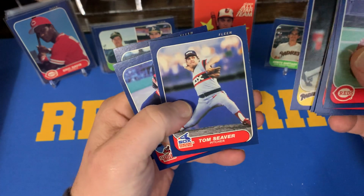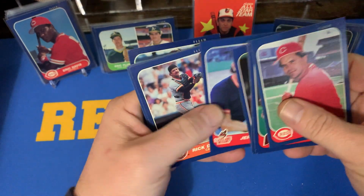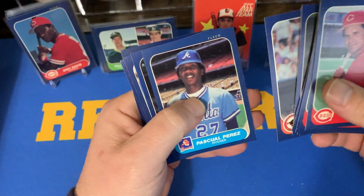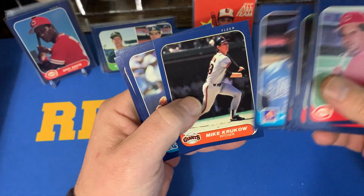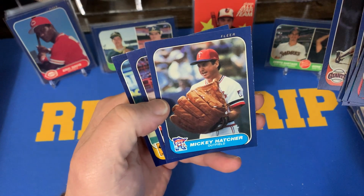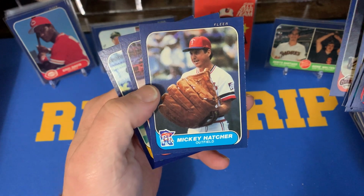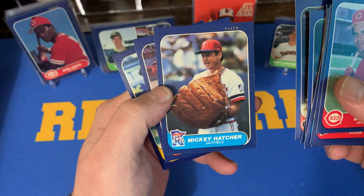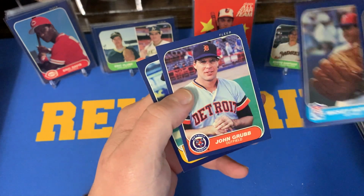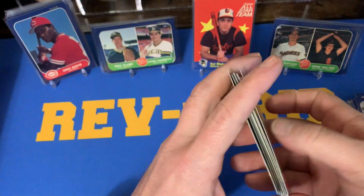Tim Flannery, Tom Seaver. Oh, miscut there. Rick Dempsey. Haven't seen these cards. Mike Krukow. Whoa! Mickey Hatcher. He's not dropping a ball, is he? Look at that. That's centered. That's a strange cat there. Cecilio Guante.